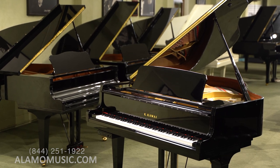The value holds on too. A lot of times we carry a lot of used pianos in our store, and when we see high-end used Yamahas and Kawais, they sell for almost what the new ones sell for. It's pretty cool to see the value hold on and to say, hey, these are quality instruments and people are looking for these. And why is that?